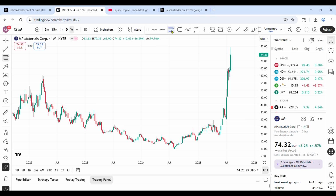What I would ideally be more interested in is looking for a support level, and there's a support level right here. If we could get a pullback to 64, with a protective stop just below 58 for a trade, that would be the entry I'd be considering. Otherwise, we'll go all the way down here to 32, and probably not getting down there anytime soon. So, one support level to consider for MP.